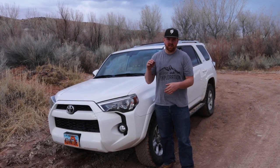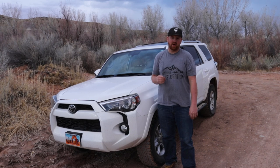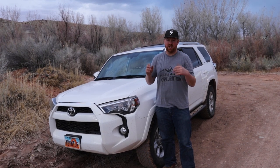We've just come across the Fremont River. The crossing was super smooth. We were able to get everyone through with no problems. We had a little bit of concern about the Durango just because it has a little bit smaller set of tires, but no problem getting it through. Hopefully we got some excellent footage.